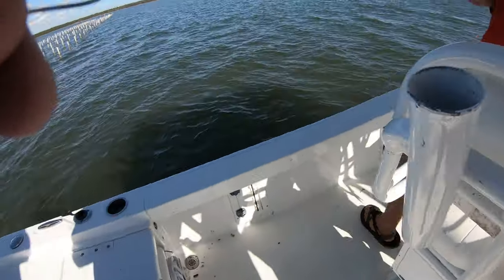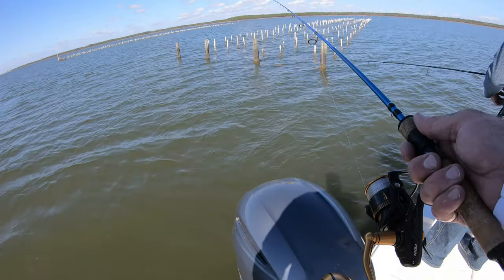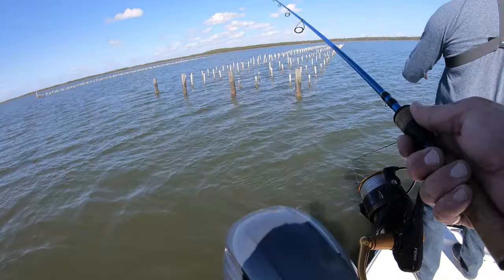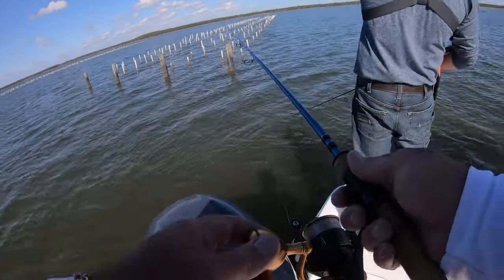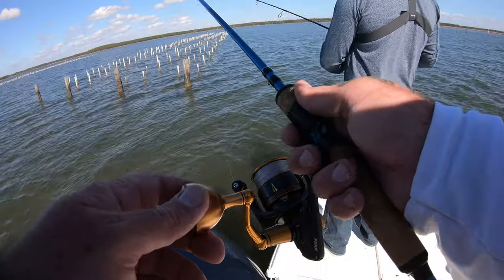I'm gonna move over. No, you're good. What is this? What I think happened is after we caught the first two or three fish, we kind of got this area stirred up. Yep. And then any, you know, 10 foot area came probably to check it out. Yeah, okay.